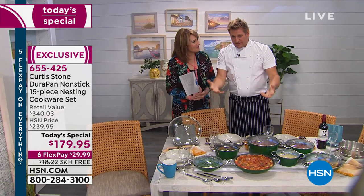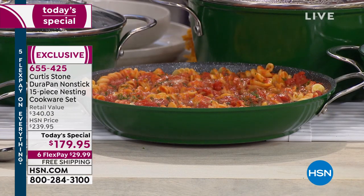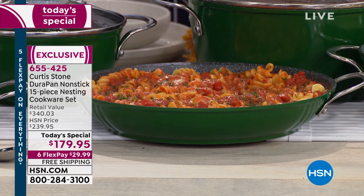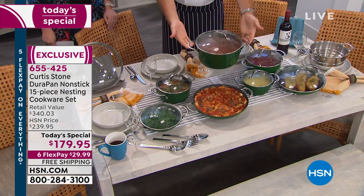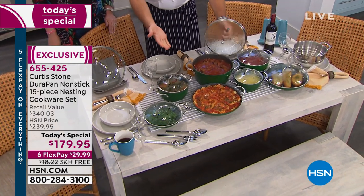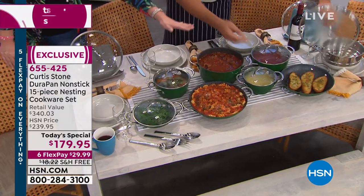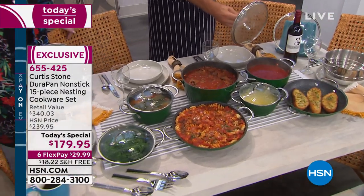I wanted to do a set that was the biggest set we ever did, but I wanted it to fit perfectly into your cabinets, but also perfectly onto the table. So what we've done is we've given you these buffet handles, these beautiful looped handles, and have a look, we've put an entire Italian feast. It's brilliant, so you cook and serve. That's right. Cook and serve in the same gorgeous piece. And you're bringing this all to the table.